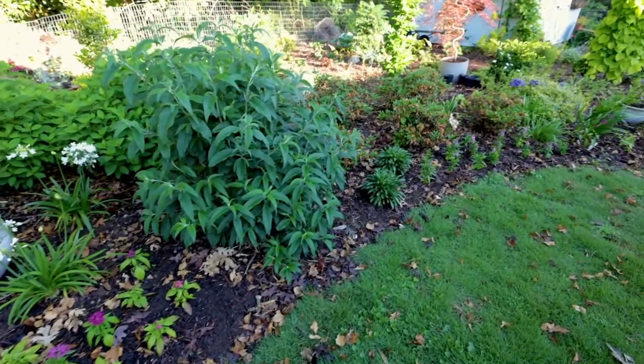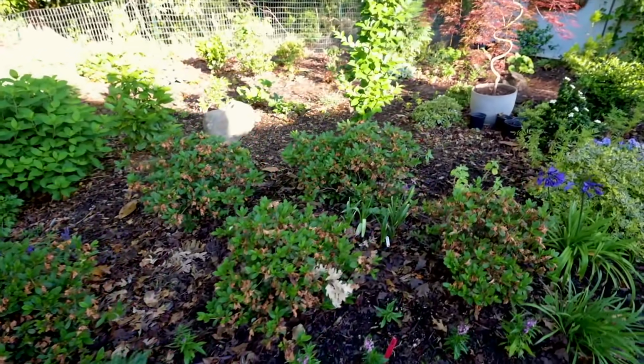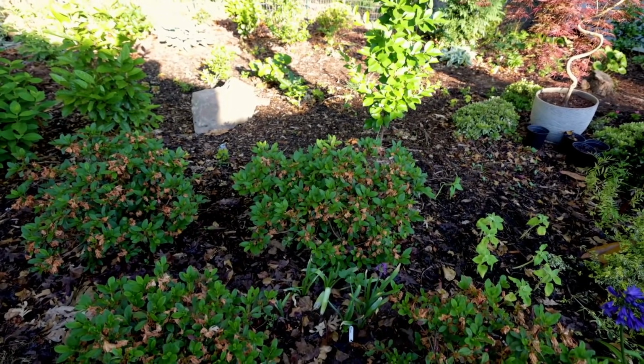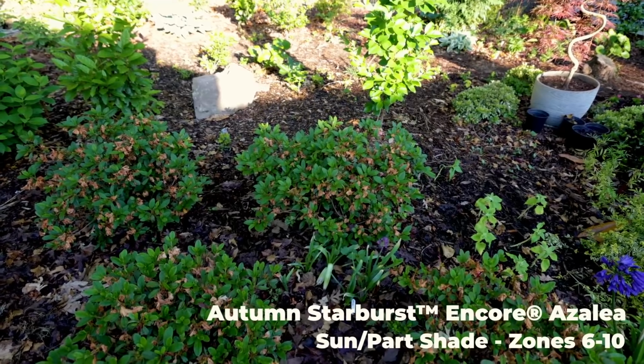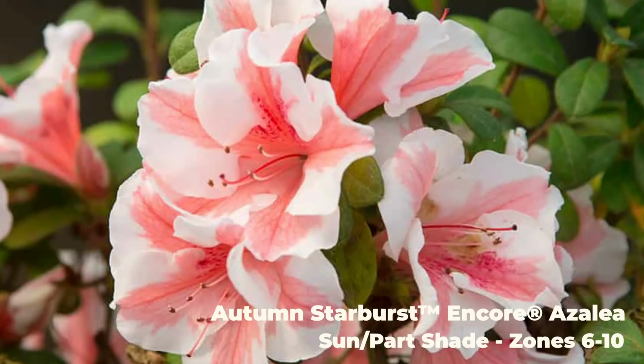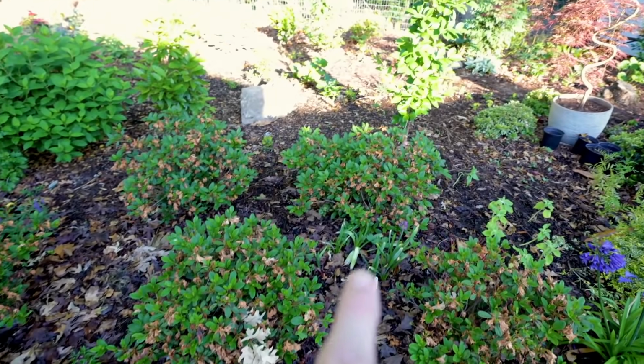Okay, I'm going to back out of there. I'm trying to do this in one shot from plant to plant and remember what is on the list. I've got several Autumn Starburst left. Autumn Starburst is one of the new Encore Azaleas for this year. It has that pink and white flower. Beautiful. It has a wider white edge than Sunburst had. So this is Sunburst and this is Starburst.